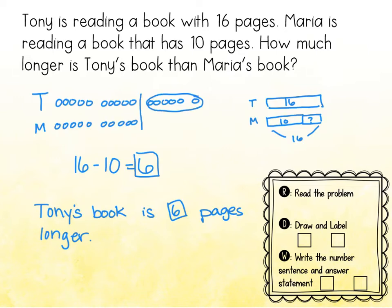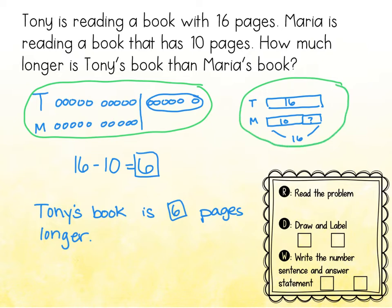First graders, great job. I hope that yours looks something like mine now. You might have a picture that looks like this, or you might have a picture that looks like this. Let's check to make sure we have all the important parts. Do I have my drawings? I do. I have a drawing. I actually have two, but you probably have one. Do I have labels? I do. Do I have a number sentence? I do. And do I have an answer statement? I do.